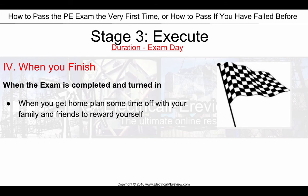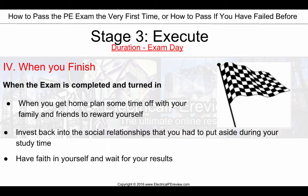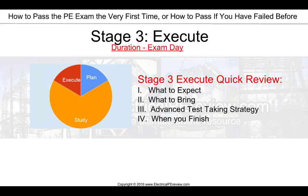When you get home, of course, plan some time off with your family and friends to reward yourself and invest back in those social relationships that you had to put aside during your study time. It goes without saying, but it's true. And of course, all you can do is wait for your results, but you want to have faith in yourself.